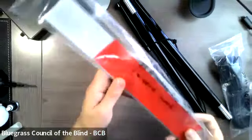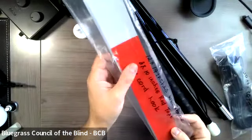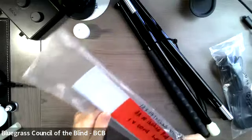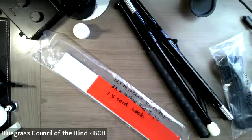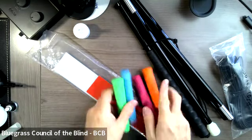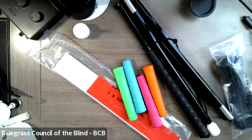And you can even get replacement reflective tape. So here's a bag with red and white reflective tape. So if your red section is starting to get beat up and starting to peel, you can get extra tape and repair it. So lots of different things that Ambutech offers. Definitely check them out. Once again, the website is ambutech.com, and great website, very low vision and blind friendly as well.